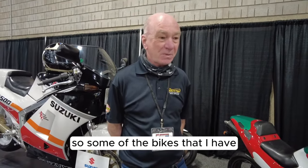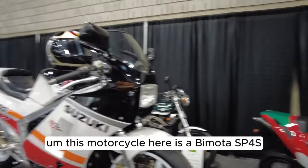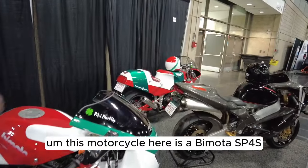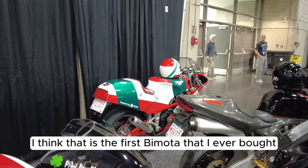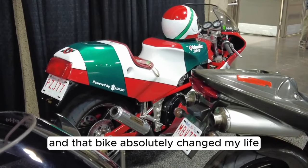So some of the bikes that I have, if I can just look around me here, this motorcycle here is a Bimota SB4S. It's 1986, I think. That is the first Bimota that I ever bought, and that bike absolutely changed my life.